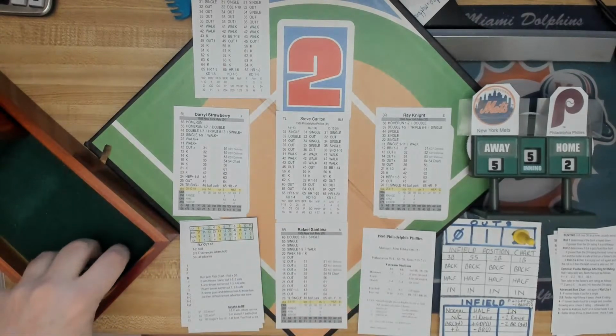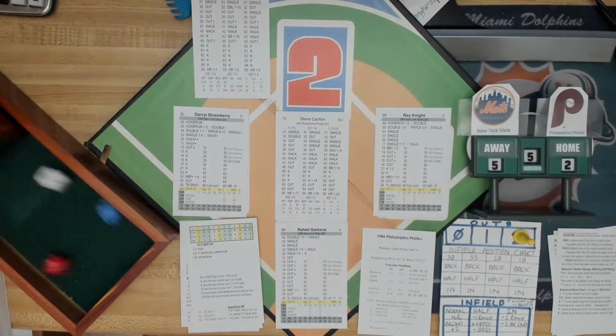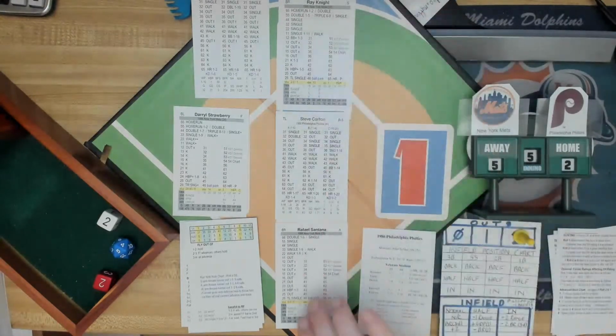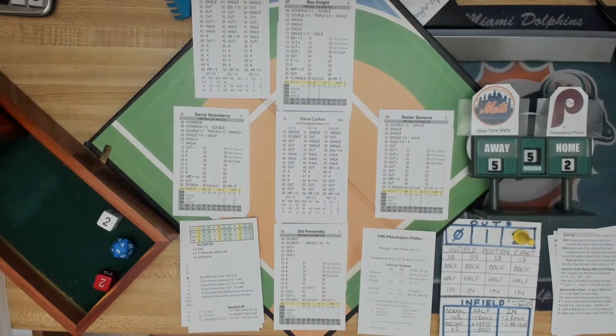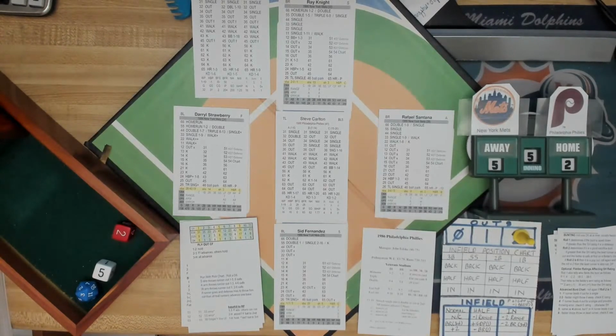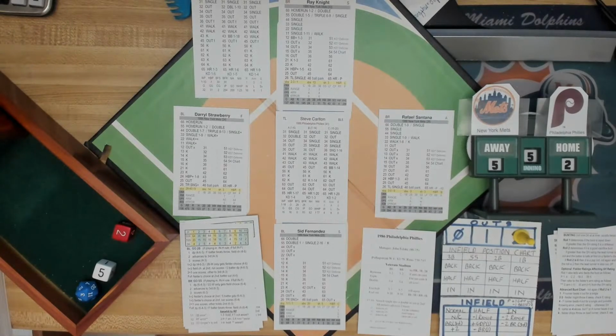5-2 Mets. And now here's Rafael Santana. And that is a 22, and that's a 5, and he walks him. Steve Carlton getting blasted here on the top of the 5th. The bases are loaded now for Sid Fernandez. So I'm going to see if Fernandez can get another hit. Not going to pinch hit here. Bases loaded. Fernandez is going to try to bring in some runs. 25. Nope, that's an out. But it really doesn't matter. And that's going to be a ground out to second, and the inning will end.